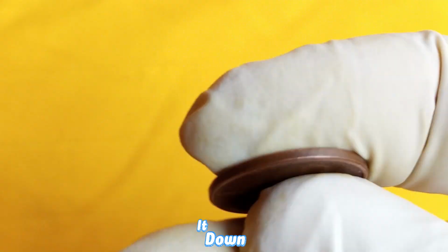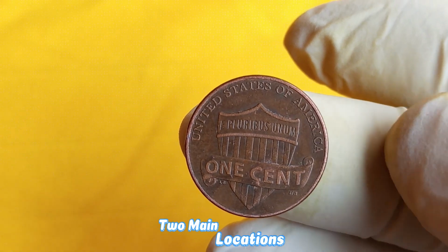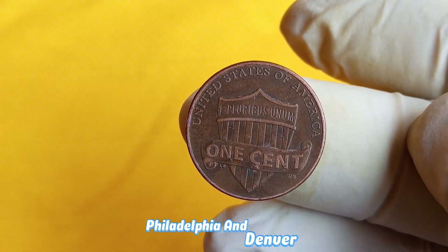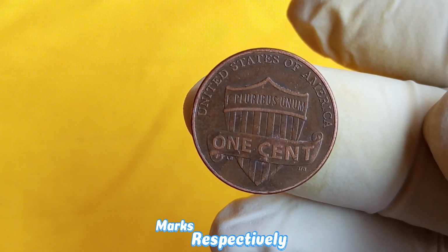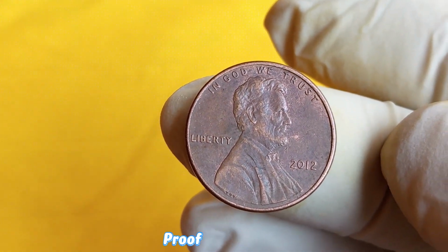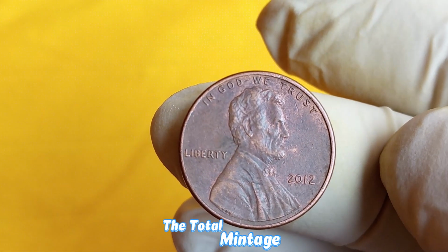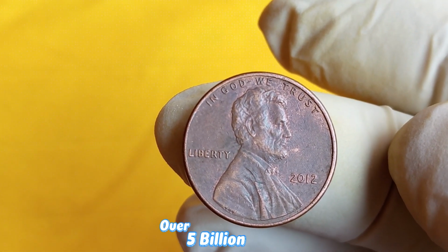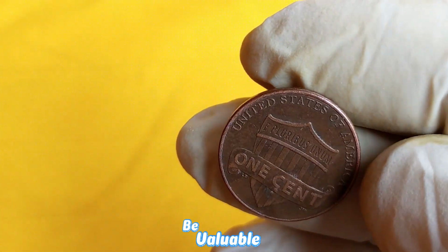Let's break it down. The 2012 Lincoln penny was minted in two main locations, Philadelphia and Denver, identified by the small P and D mint marks respectively. There are no San Francisco business strikes, but there are proof coins from San Francisco, which we'll cover in a moment. The total mintage numbers were massive, over 5 billion coins were struck. So how can any of them be valuable?